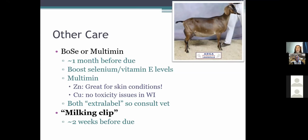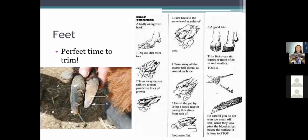So you're clipping the udder, clipping the backs and the fronts of the legs under the belly, just so there's not as much hair around the udder. If the kids are going to be nursing off mom, then it keeps it cleaner for them, and then it's better milk quality for when we go to milk that doe as well.